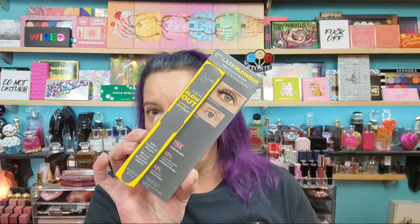Lawless Set the Stage Hydrating Primer Serum. I do not have prices on any of this. But some of this I know is expensive. And I don't think I've tried anything from Lawless, so excited to try that. I didn't like this last time, but I will try it again. The It Lash Blowout. I put it this way, this is probably 20-something dollars.